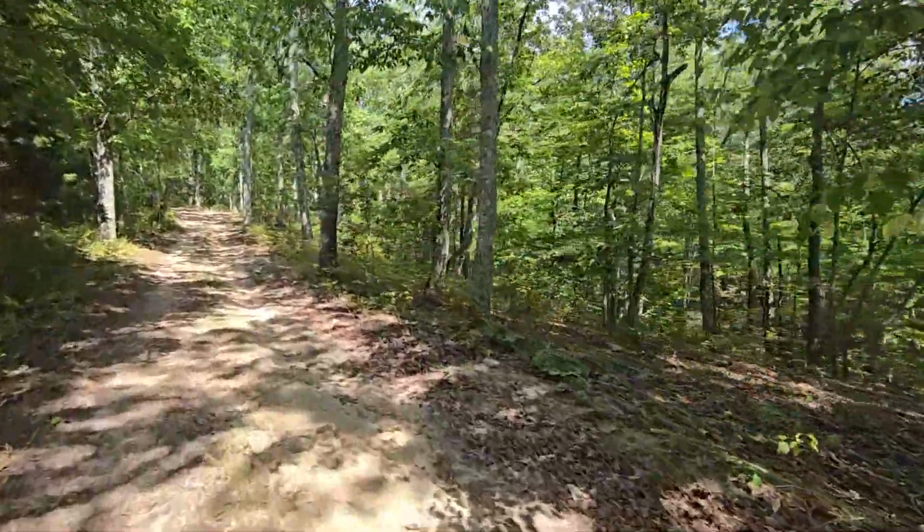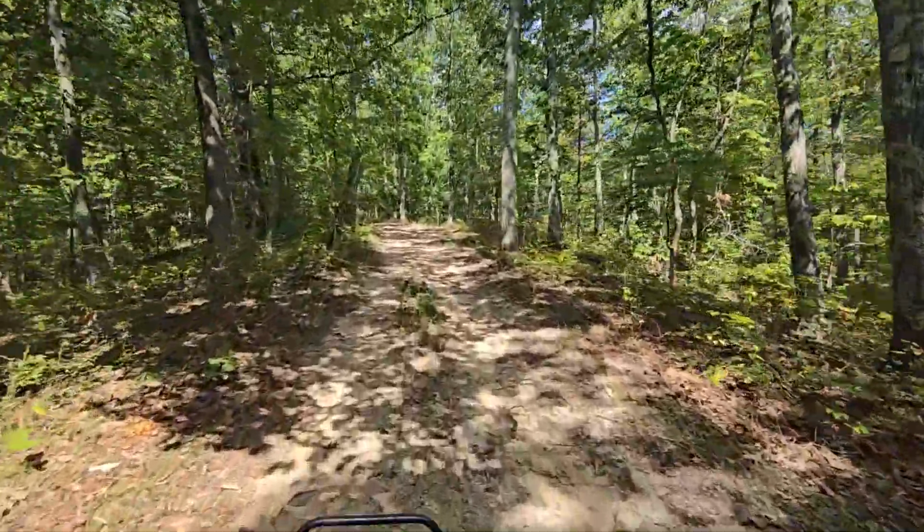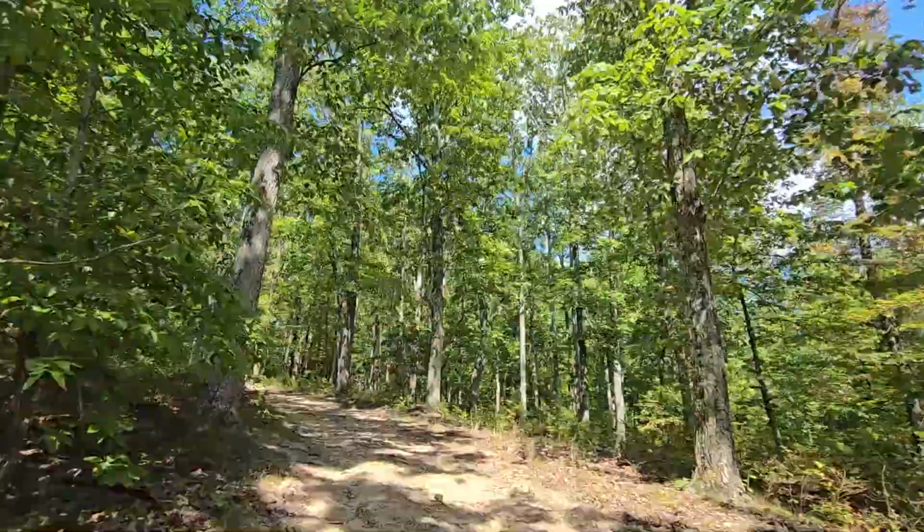It is August 18th, and I'm up here on our farm today, doing some last minute prep before our velvet hunt. This next weekend is our velvet hunt. I think it starts on the 23rd, which is Friday. Right now it's Sunday, so we've got a few days left to get everything ready.